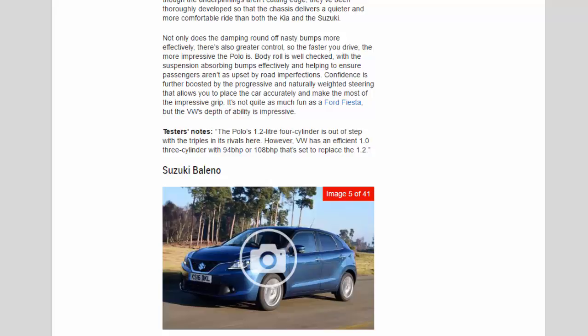Testers' notes: the Polo's 1.2-liter four-cylinder is out of step with the triples in its rivals here. However, VW has an efficient 1.0 3-cylinder with 94 bhp or 108 bhp that's set to replace the 1.2.